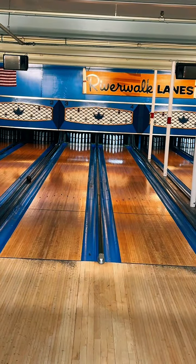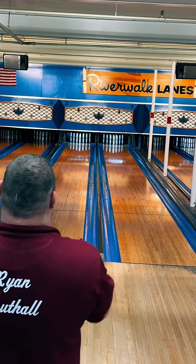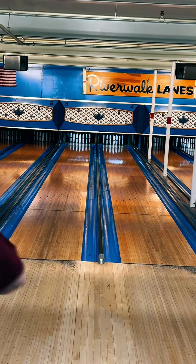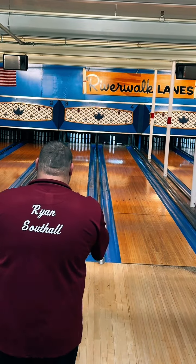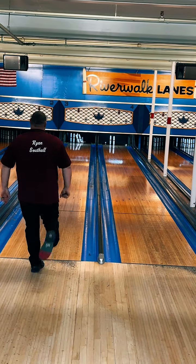Got Lawless right there on the right-hand side right now against Ryan Southall on the left. Big fan of Nat. Whoa! Feel like it's been a while since I've seen Nat. It's good to see him back. Oh, nice start back. Off the head pin, we're still getting an 8-pin drop.